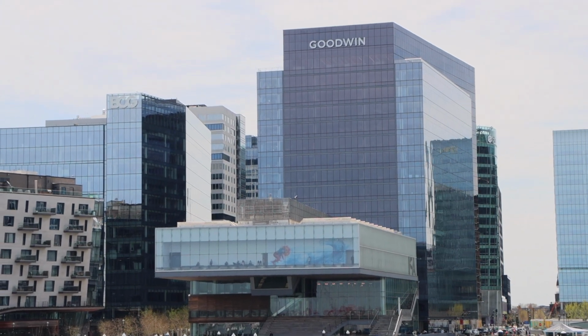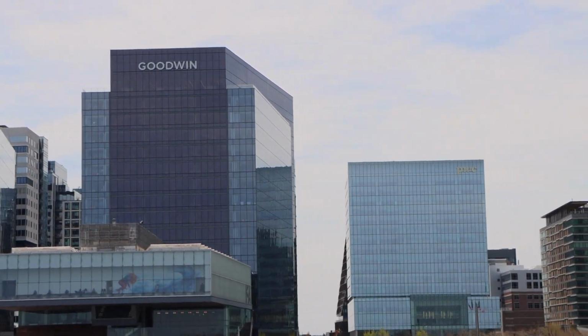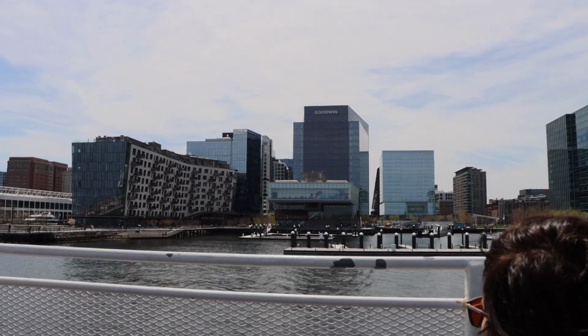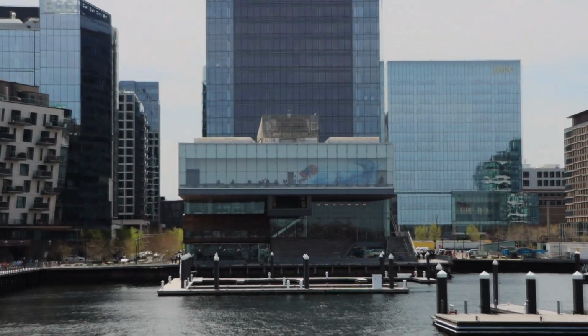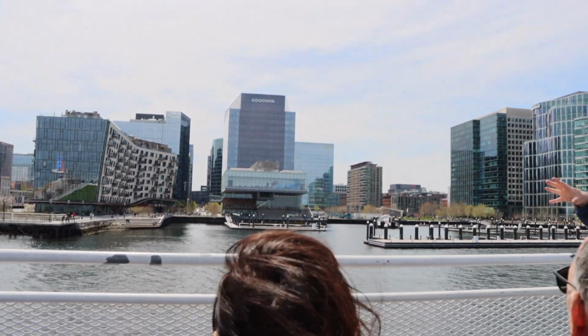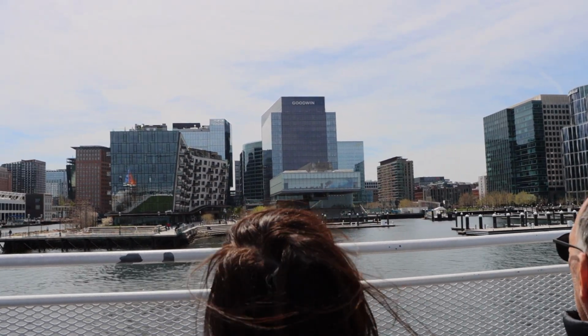So this is a newly built part of the town, all built on reclaimed land, and right here in the center of the screen is the Boston Institute of Contemporary Art. This is actually where they host the Red Bull cliff diving competition each year. And to give you an idea of how new this part of town is, that building was built in 2006 and remained the tallest building in South Boston until all the other buildings nearby were built in 2013.